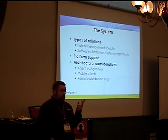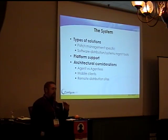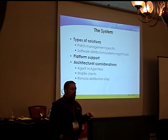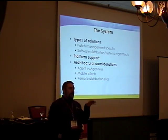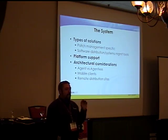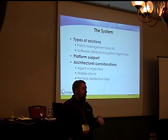So you have two main types of systems. You have patch management specific systems, guys who do this for a living, whether it's Shavlik, St. Bernard, GFI. You can even put CISSP in this category. Things that basically just affect patches. That's all they do. That's their job.